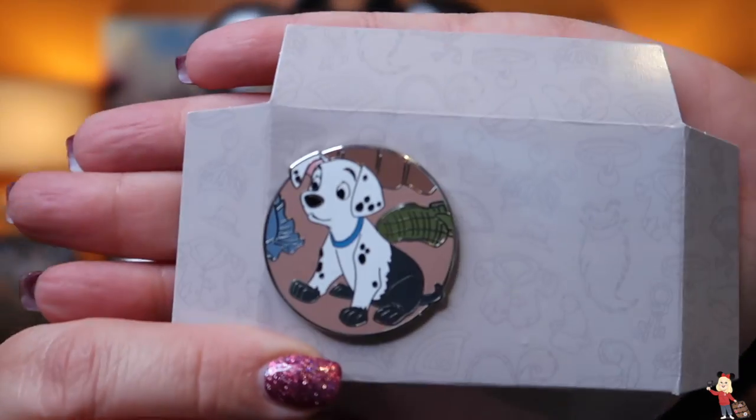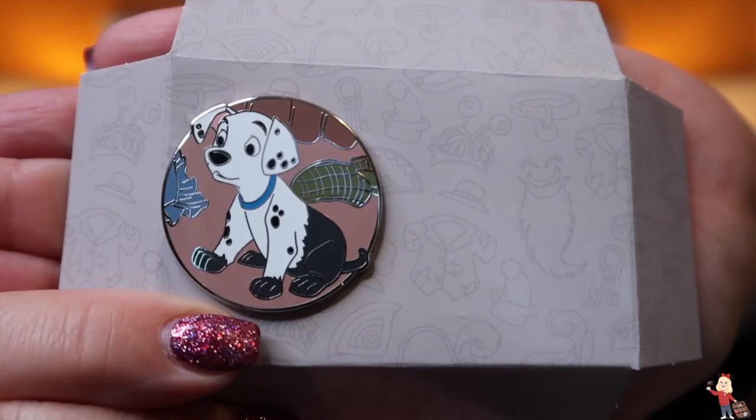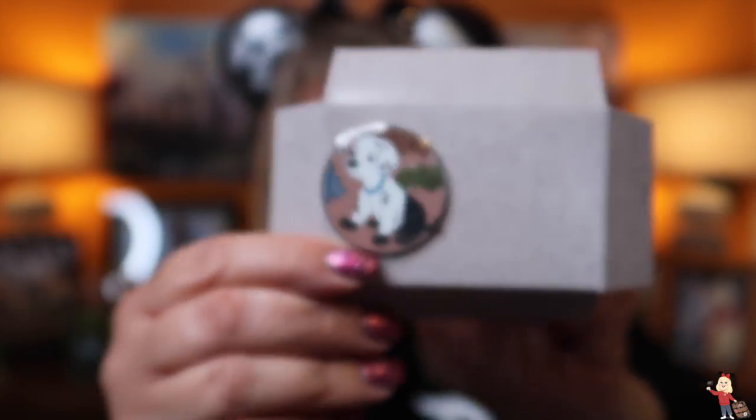And his disguise is he's covered in mud. I think that's what his disguise is, right? So let's have a look. Oh, it's quite clever how they've done this. So on the box, you've got your 1 pin that side. So you've got your Dalmatian, and I think there's room then to put the other pin in. So there's your Dalmatian. Let's have a closer look on the back.